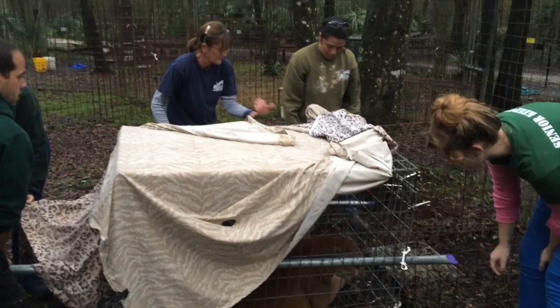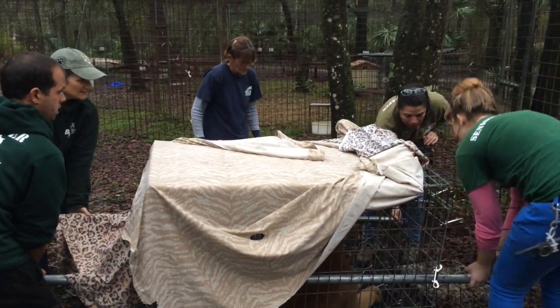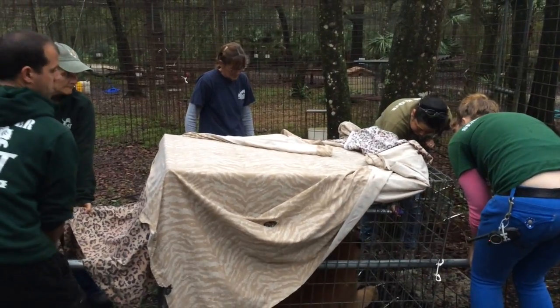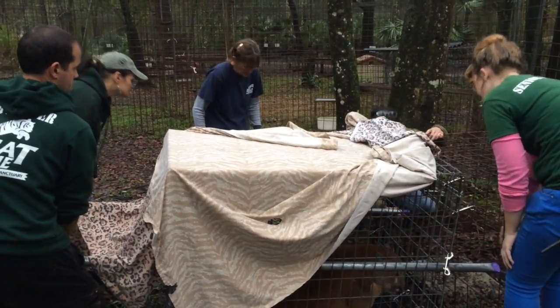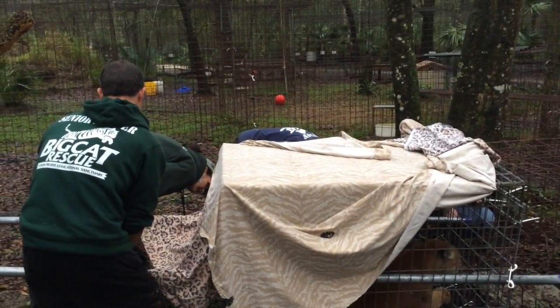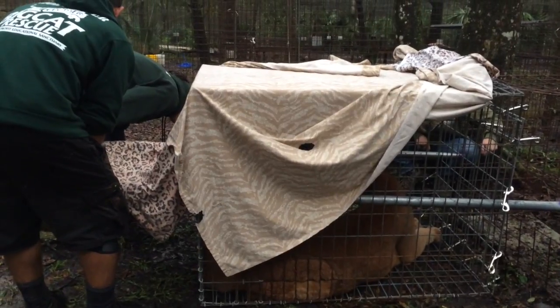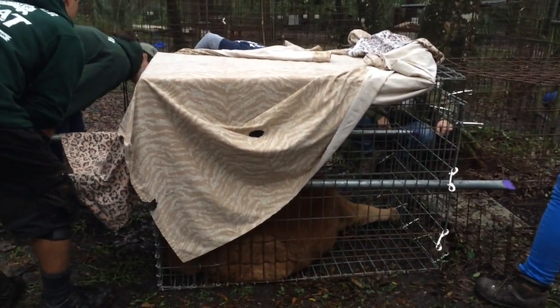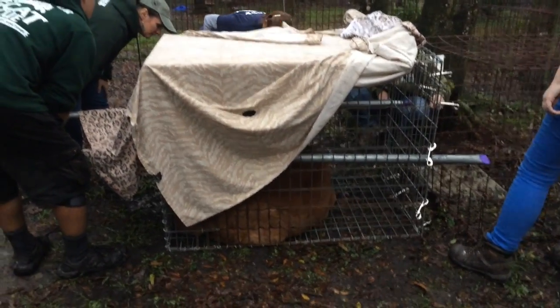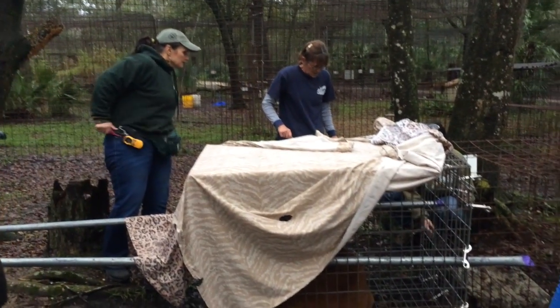We need to pull it this way though. Bring it this way, because this edge you need to hook on here. Okay. All right. A little bit more. All right. How's his toes feel back there? Set it down slowly. Slowly. All right. Should we try to move it a little more?